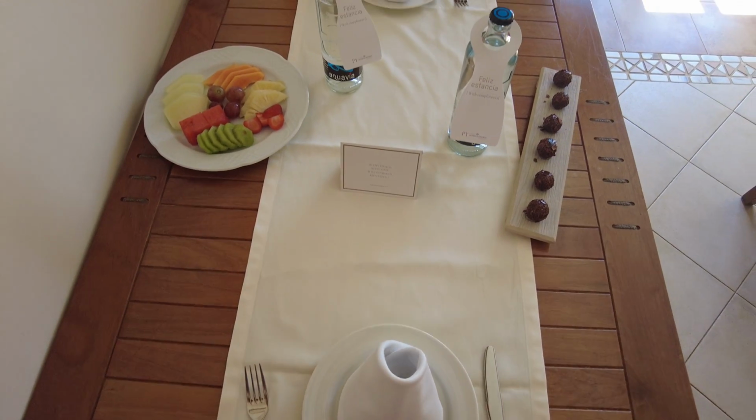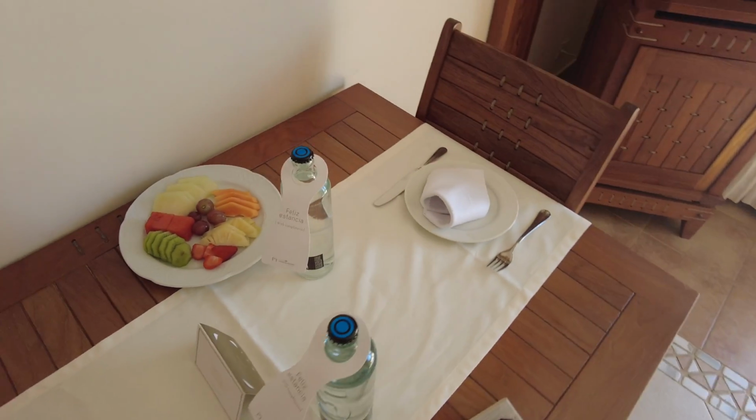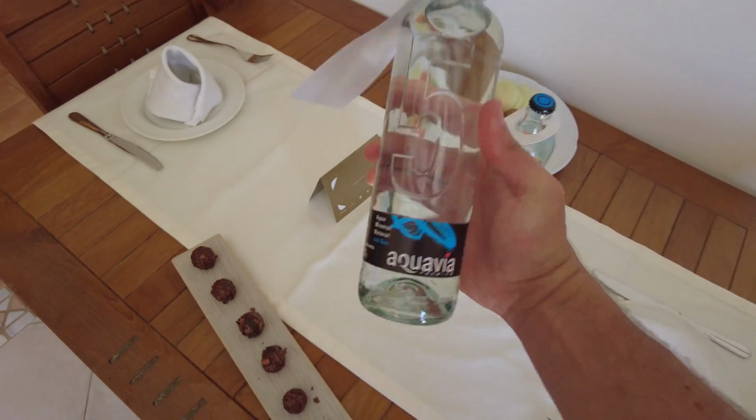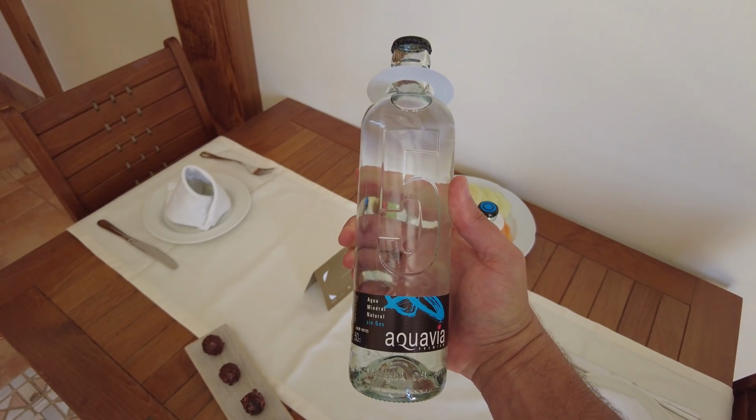We've literally just got in the room and we've been given some complimentary chocolates, some fruit, and a bottle of the poshest water that money can buy. Check that out, love it.